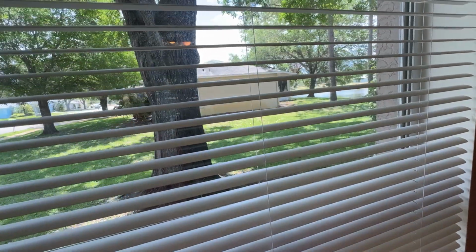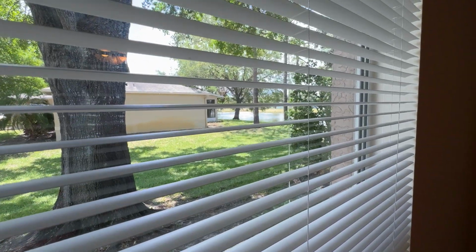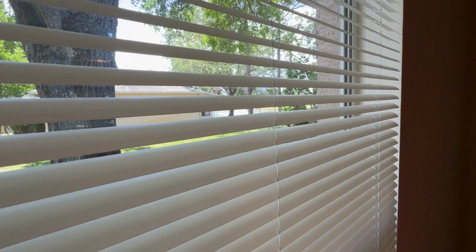Let's see, this one probably has a nice backyard view. These are just like the little cheap mini blinds. This is kind of on the side. You can see the lake from this room. There's a fountain in the lake too.